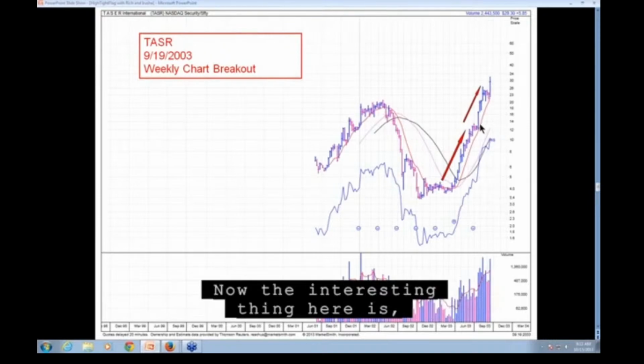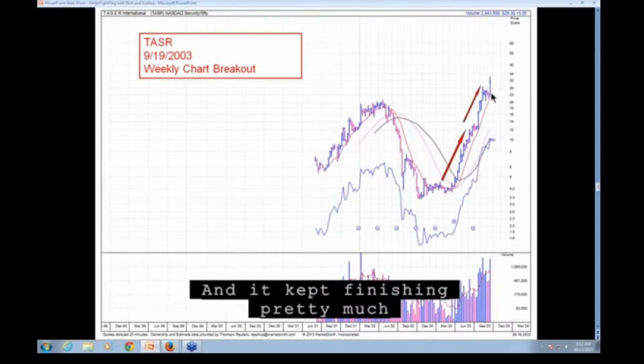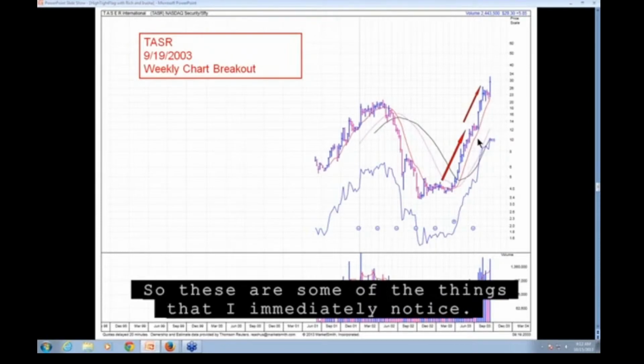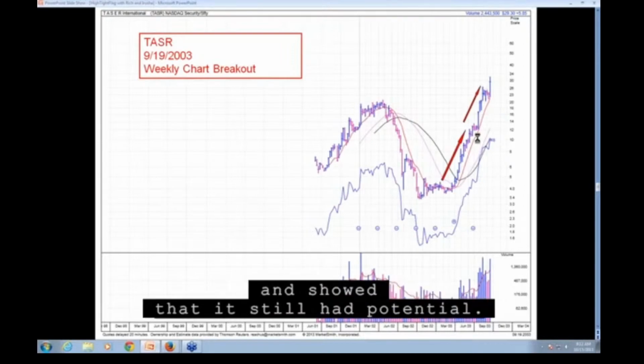Now, the interesting thing here is, even though it was so volatile during this run, look at the weekly chart: it removed a lot of the noise and kept finishing pretty much at the top of the range every week, and it kind of consolidated over here. These are some of the things that I immediately noticed. That whole week, while it was very tough, by the end of the week it revealed its true self and showed that it still had potential.